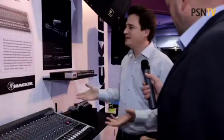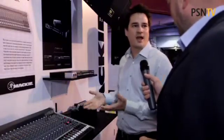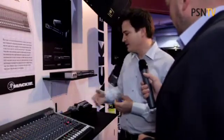It also has a 4-out, 2-return USB interface, which allows us to either record the show or use a laptop as an effects processor just by putting it in an aux input and using anything you want. Ableton Live within your live session and do granular resynthesis on stage, or Altiverb if that's your favorite reverb. You can use all of that on stage using this.